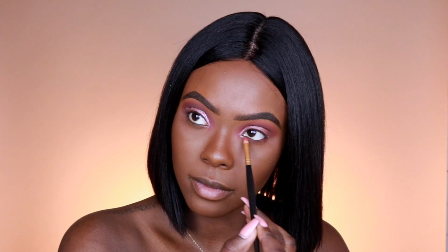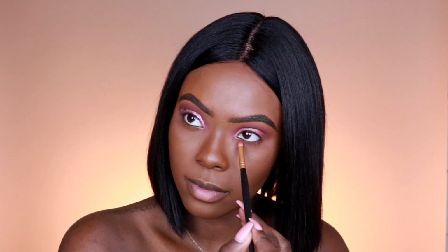Bittersweet. That word, it's a French word, I looked it up, and it's just really awkward for me to pronounce. Épice, Épice, Épice. Maybe it's Épice. We're gonna go into those 3 colors and run that on our bottom lash line.